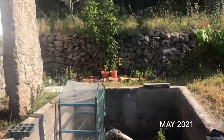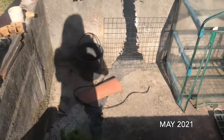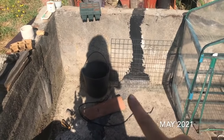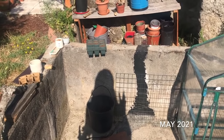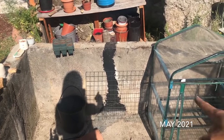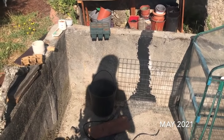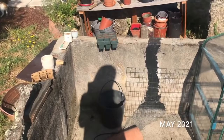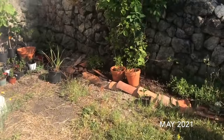We've started trying to fix the reservoir with this, I don't know what it's called, but it's like a black putty. Iwan's been doing it and it definitely is now holding water better, but it's still leaking. I think there's another crack just here we need to do, and we'll see, because having some water to sit in is going to be a saviour in the summer.